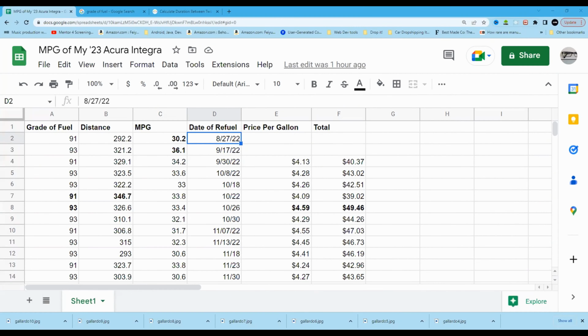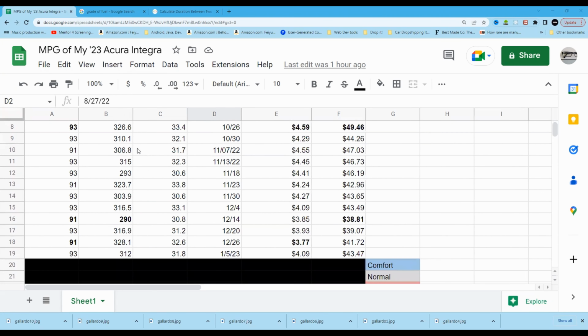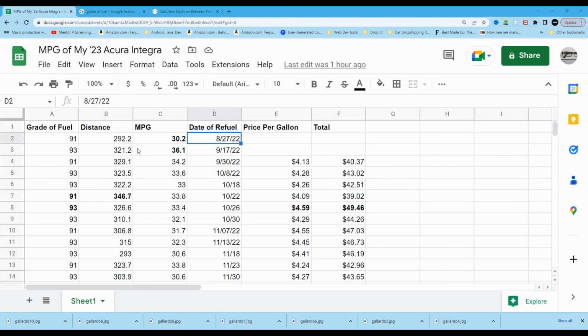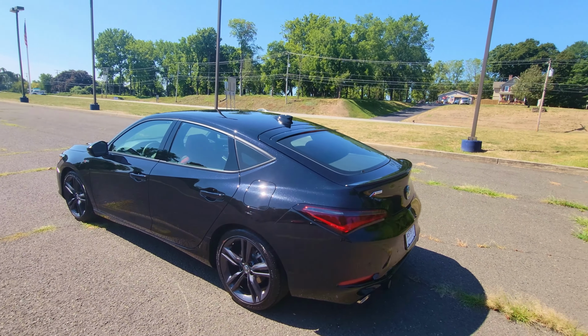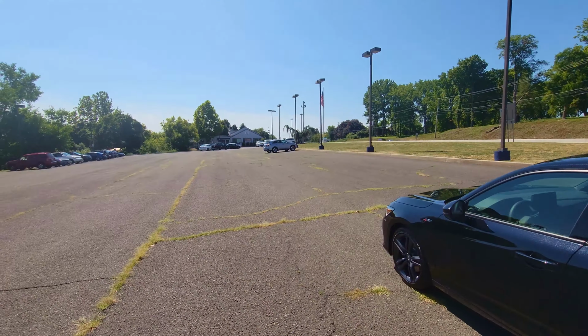Hey everybody, welcome to the second part of this video. As you can see, here is the Google spreadsheet of the miles per gallon of my 2023 Acura Integra. You can see all the information here that I logged in there, and we're going to go through it right now. First date of what I've logged in was literally the day that I got this car, which is August 27, 2022. It just brings back nostalgic vibes with me. Such a great day of owning this car. Definitely check out the video.